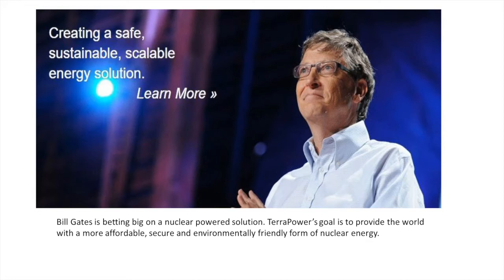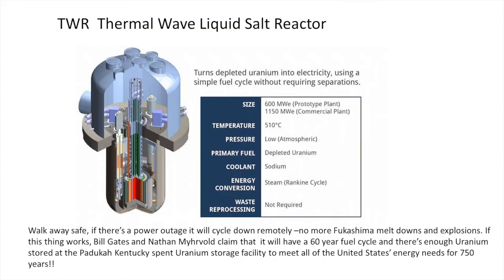Bill Gates is betting big on nuclear-powered solutions. TerraPower's goal is to provide the world with a more affordable, secure, and environmentally friendly form of nuclear energy. They're developing a thermal wave liquid salt reactor. It's walk-away safe. If there's a power outage, it'll cycle down remotely, so there's no kind of a Fukushima meltdown and explosion.